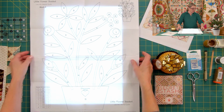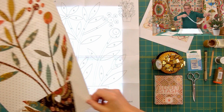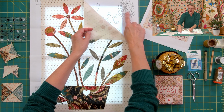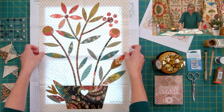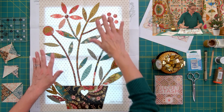So I'm gonna turn my table on. Then I'm gonna go ahead, place my background right on it, center it up, and right here on this picture it shows you where the center is. So center up your background and lay it down, so that way when you're laying your pieces out, everything is perfect.